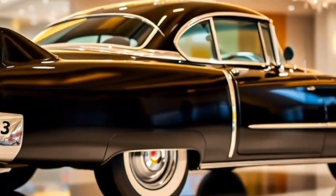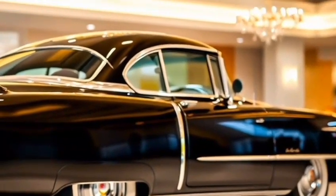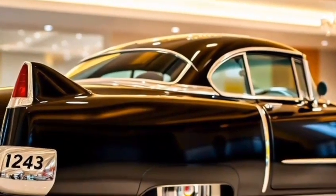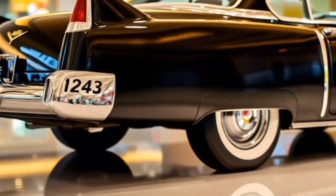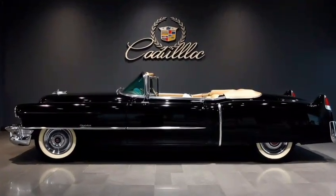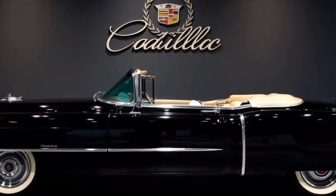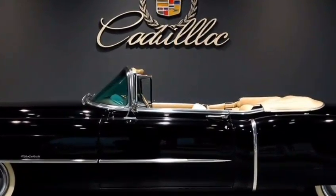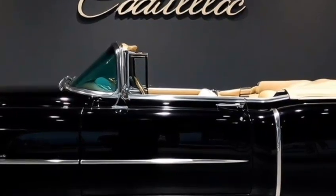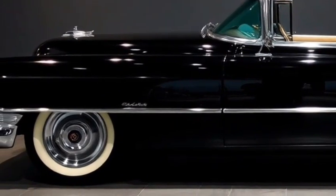Under the hood, the 1953 Eldorado carried a 5.4-liter OHV V8 engine. This 331 cubic inch powerplant was capable of producing around 210 horsepower. That figure was quite respectable for its time and allowed the Eldorado to glide smoothly and powerfully along highways and city streets alike. The engine was paired with a Hydra-Matic automatic transmission, which made for an effortless and smooth driving experience. Cadillac wasn't just offering power, it was offering ease, a new level of convenience for high-end American automobiles.